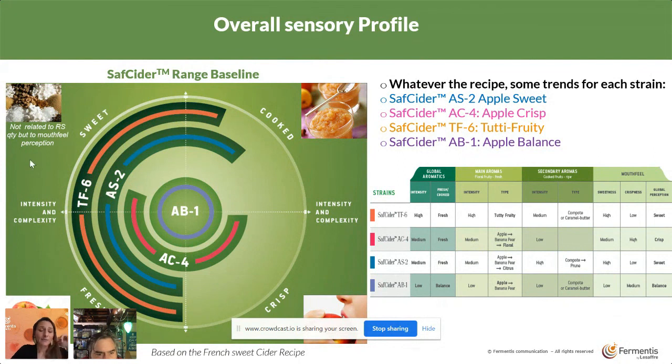And then you're going to have AB1 and AC4. AB1 is going to be very balanced, and AC4 is really going to keep this malic acid that's giving you a crisp mouthfeel. And then you have the type of aromas that the strain is going to produce, and that's based on sensory analysis, whether it's going to give you some fresh type of aromas or more cooked, jammy type of aromas. So you have, for example, AS2 that's going to be more balanced between cooked and fresh, and at the opposite, AC4 that's going to give you this strong fresh profile on your cider.